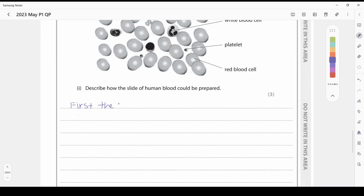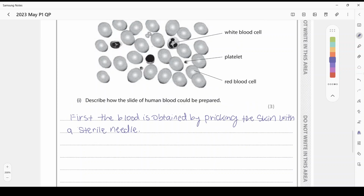First, the blood is obtained by pricking the skin with a sterile needle. So the reason why it needs to be sterile is because if there's bacteria on the needle, then you're introducing bacteria into that person, which you don't want.